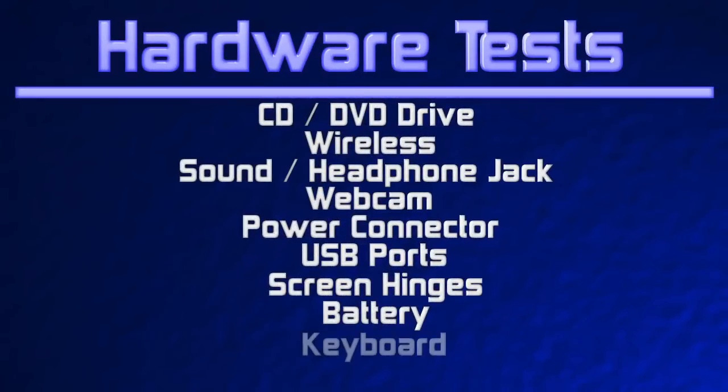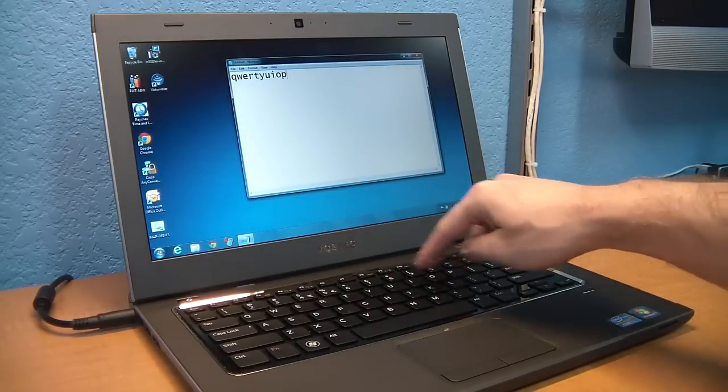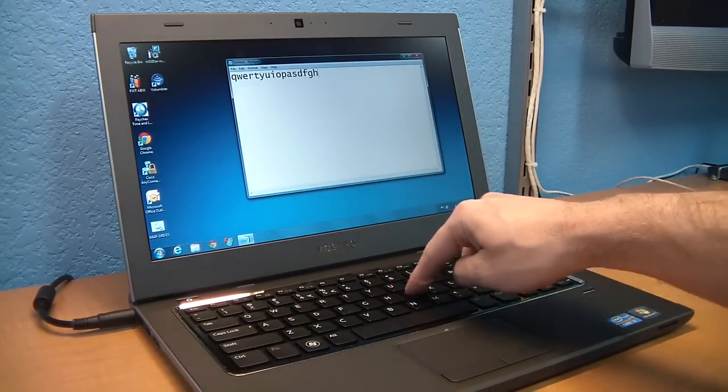One last thing, check the keyboard. Open something like Notepad and just try out every key. See if any of them feel sticky or fail to type the correct character.